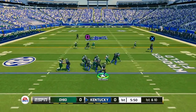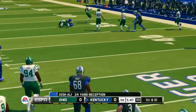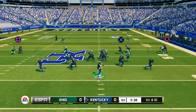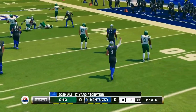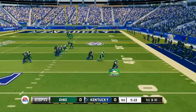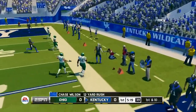In year number 2, our first play is a nice 24-yard reception to Josh Alley, who is back. And you'll see a lot of familiar faces in year number 2. A lot of our guys did stay, and that is Alley once again. And we're making a nice drive. We have a lot to prove, like I said. We make a guy miss, and we go up the field for a nice 12-yard rush.